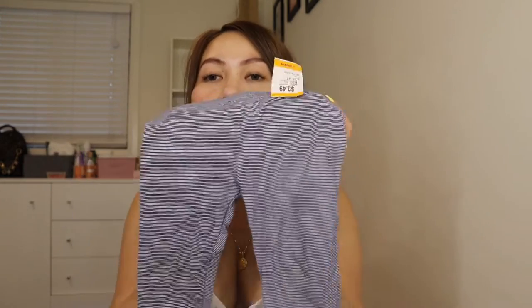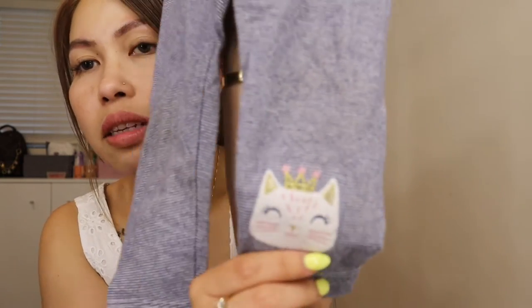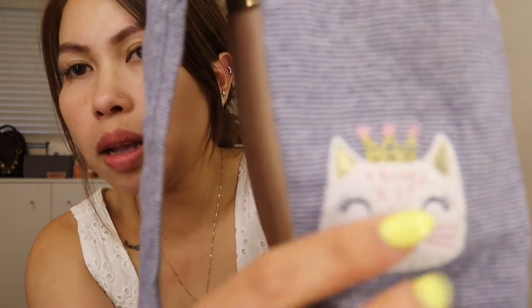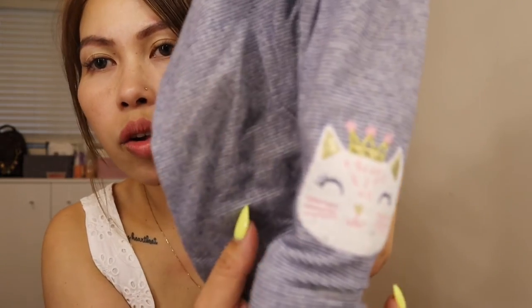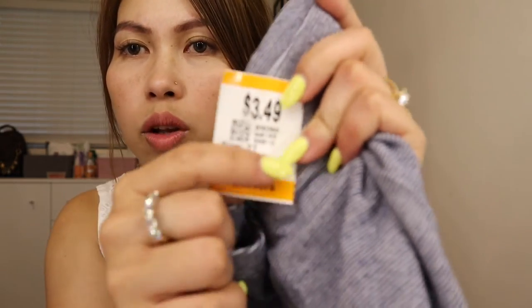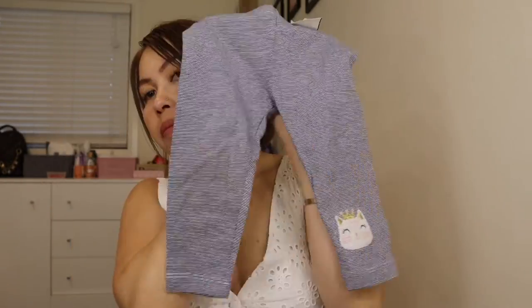Bias, guys. And then, we have these pants, navy blue, but down here it's got the cat print, oh, it's not print, embroidery. Yeah, it's so cute. And then we got this one for, again, $3.49. That's the one.